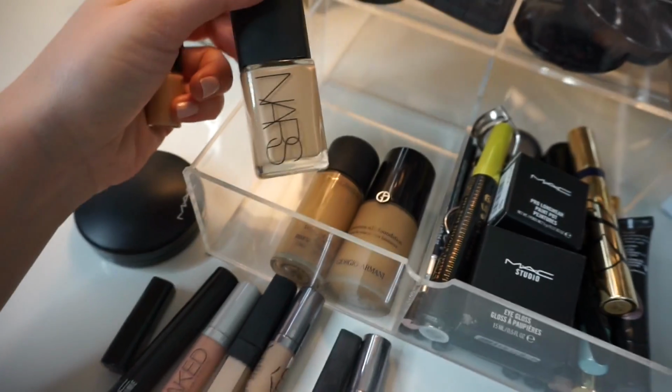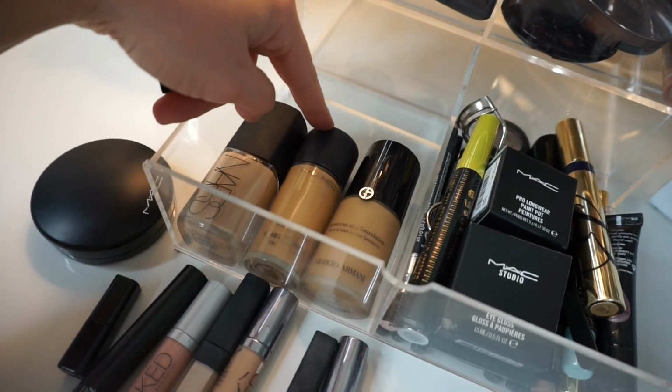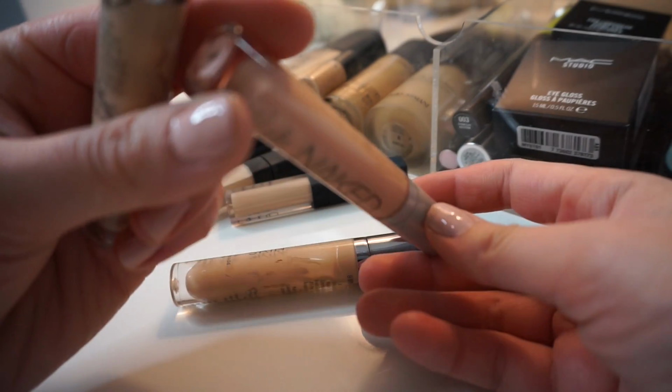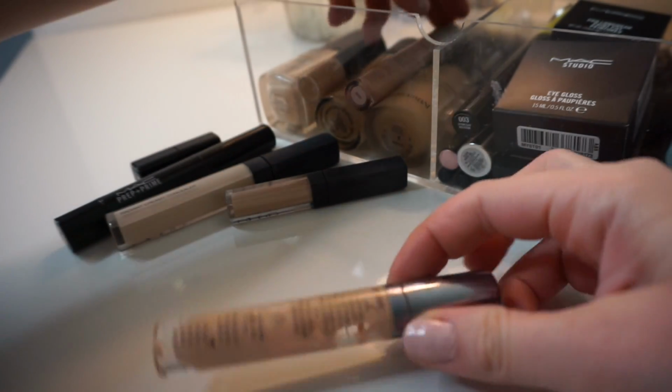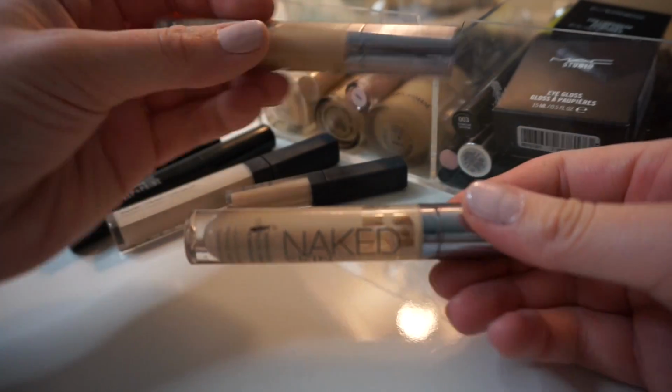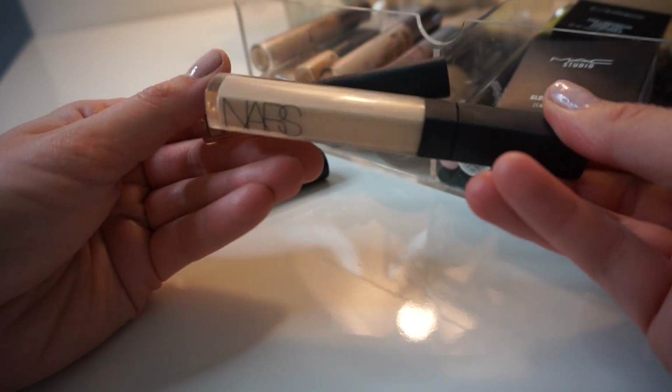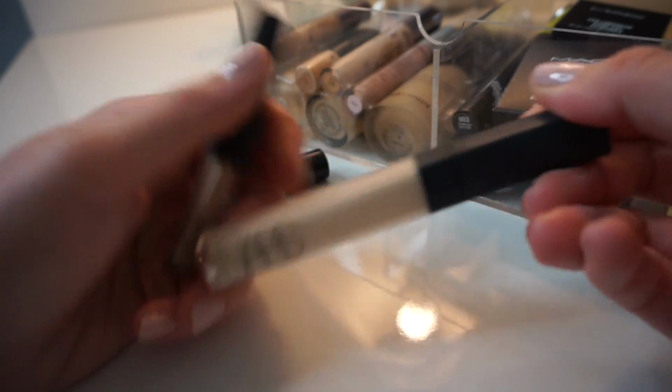I have the NARS Sheer Glow foundation in MAC Studio Fix and the Giorgio Armani Luminous Silk color corrector in the shade Peach. That's for my under eye circles. And then I have these two concealers, one in light neutral and one in medium light. And then I have these NARS creamy concealers, or NARS Radiant Creamy. I prefer the Urban Decay over the NARS ones.